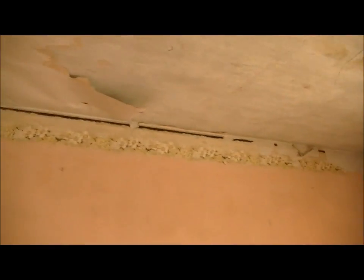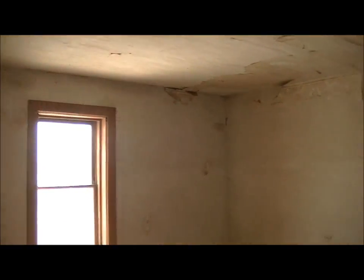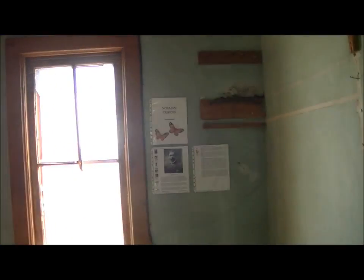Down here we have 5. And a little one, pink. A little bit of trim along the top. 6. And down here, 7. And a huge, huge room. Maybe the master. And 8.